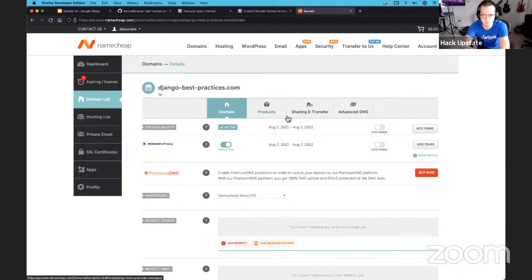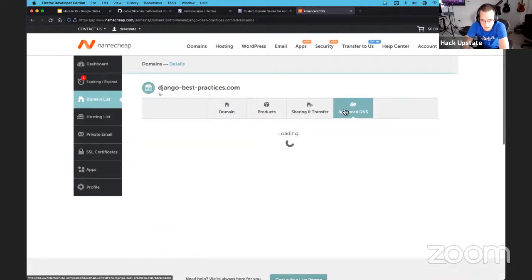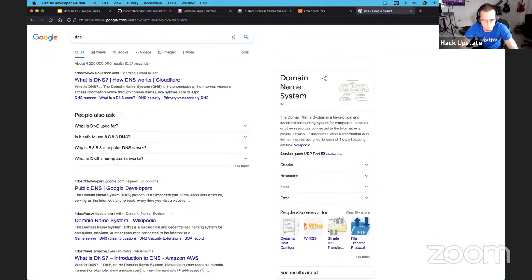All right, once you're in this panel, you don't need to change anything here. The only thing you need to do is go into the advanced DNS tab. Who knows what DNS means? Has anybody ever heard of DNS before? Domain name system. Yep.